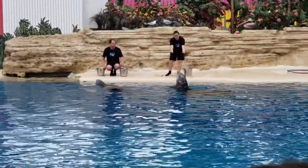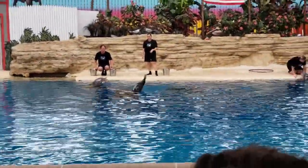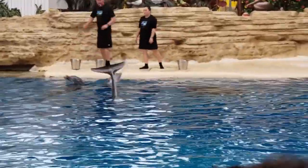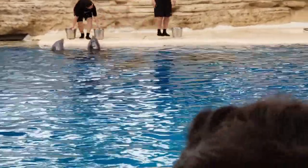Now, a lot of what our partners down in Florida learn about how dolphins use their bodies, we can then apply to our group here at Seven Seas, and that allows us to make sure the dolphins are using their bodies in a similar way to how they would out in the ocean, which is another way that we're able to keep them healthy as well.